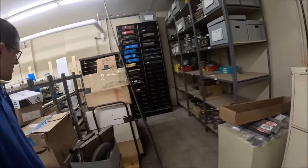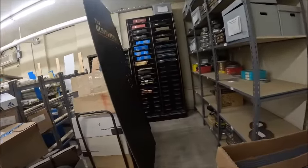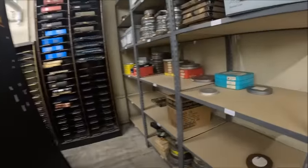Yeah, also we have this cart full of stuff. All this stuff needs to be filed, looked at, put away. It's just a matter of hours.